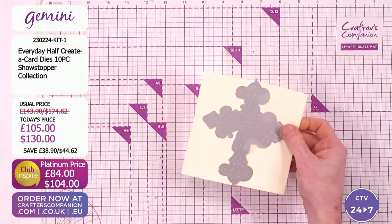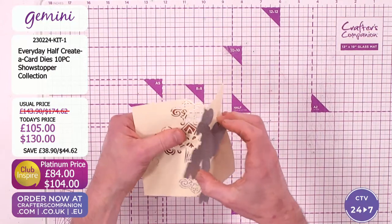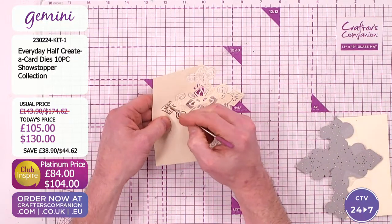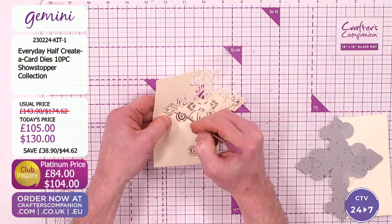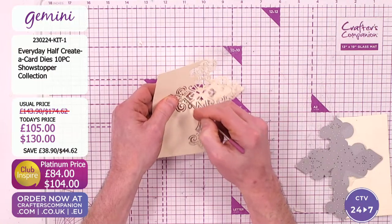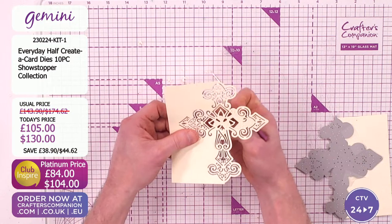So if I take that out and if I peel that away, carefully remove that out the way, we've now got the left-hand side has stayed in place, but the right-hand side has popped out. So we can pop the little bits. If you've got your little die tool, then you can use that to pop all the little bits out.